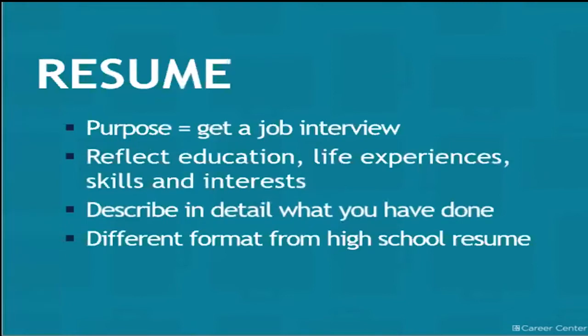So I'm going to talk a little bit about resumes. The purpose of a resume is to capture what you've been doing up to this point, to give enough information and to get an employer to want to be in touch with you about an interview. Which means that you want to talk about your education, your life experiences, skills, and you want to give us some kind of detail. I'm going to attempt to share a screen right now.